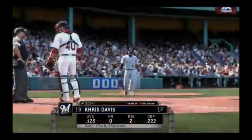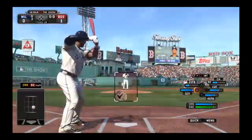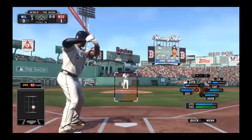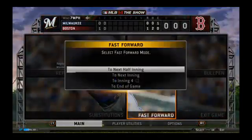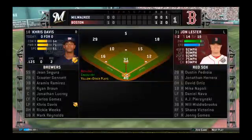Chris Davis will stand in now to lead things off. 7, 8, and 9 here to start the third inning. And maybe one of these guys can break this string of six straight retired to start the ball game.